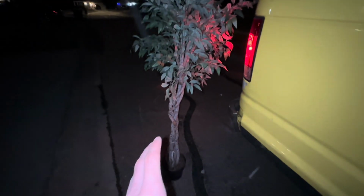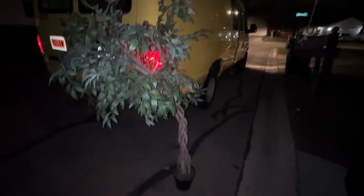This tree looks too full to be a real tree in March in Chicago. Pull it out. Definitely had a bigger pot at some point, probably the pot that goes in. This is actually a pretty nice looking tree, if I'm being honest, compared to some artificial trees, so we'll take this one.